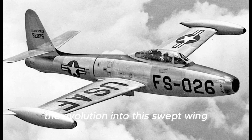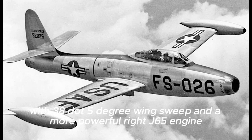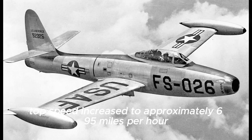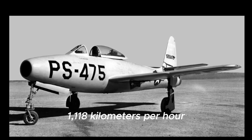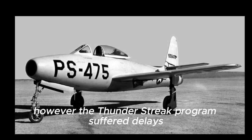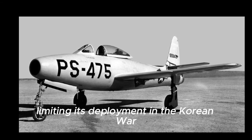The evolution into the swept-wing F-84F Thunderstreak addressed many aerodynamic shortcomings. With a 38.5-degree wing sweep and a more powerful Wright J65 engine, the Thunderstreak achieved better performance, especially in high-speed flight. Top speed increased to approximately 695 miles per hour, 1,118 kilometers per hour, with a service ceiling of about 46,000 feet. However, the Thunderstreak program suffered delays due to engine development and production issues, limiting its deployment in the Korean War.